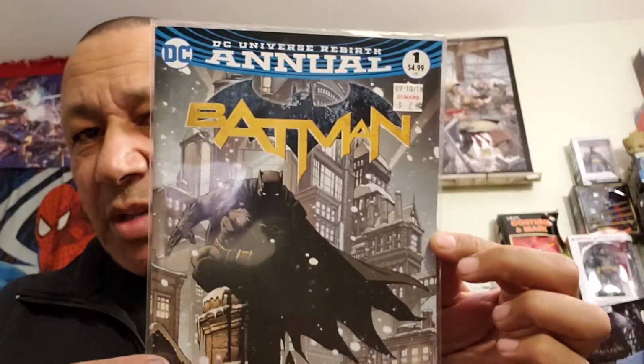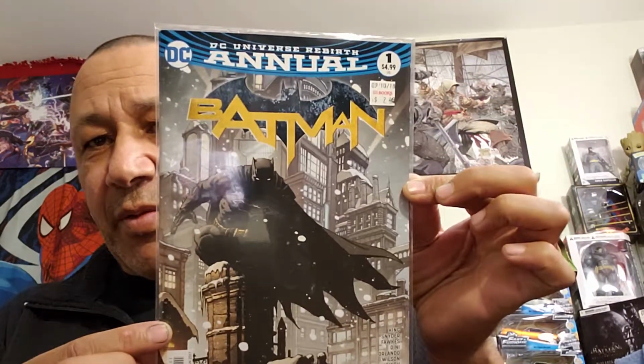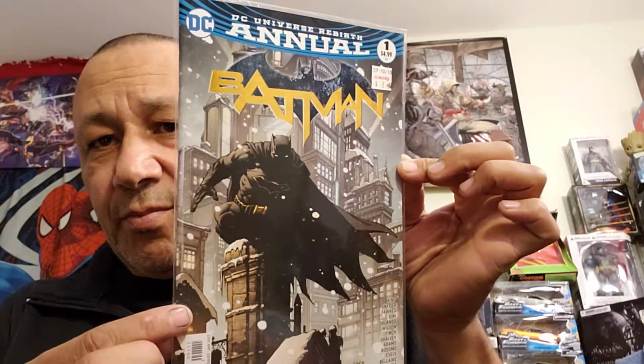Batman annual, the first annual. This was going for a little bit of money, like $8 or something like that. I got this for $2.49. The first annual. Nice cover. Look at that David Finch artwork. Awesome. So, this one for some reason is going for money.